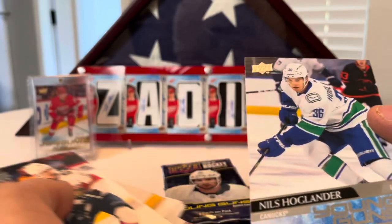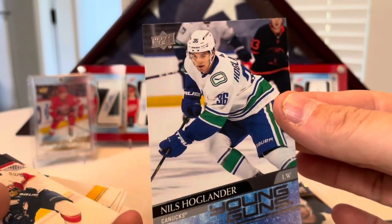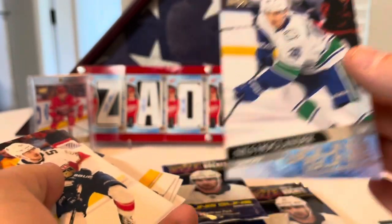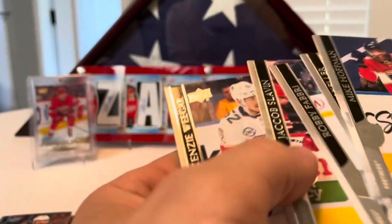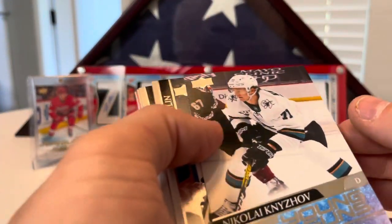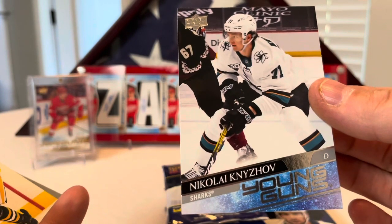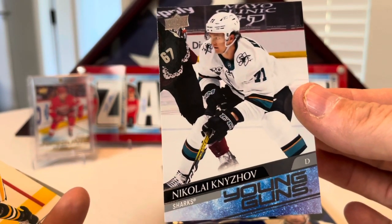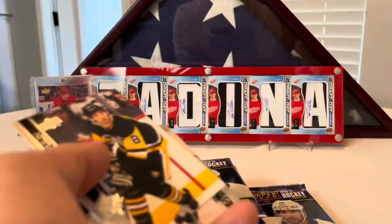All right, here's another good Young Gun of Nils Höglander for the Canucks. Nils Höglander, that's another one we were looking for. Couple elusive Young Guns. All right, next up here we got Nikolai Knyzhov, Young Guns for the Sharks. We'll just say Nikolai K.